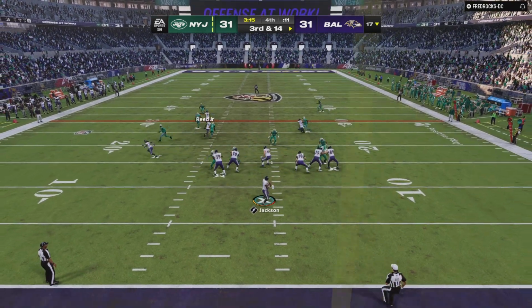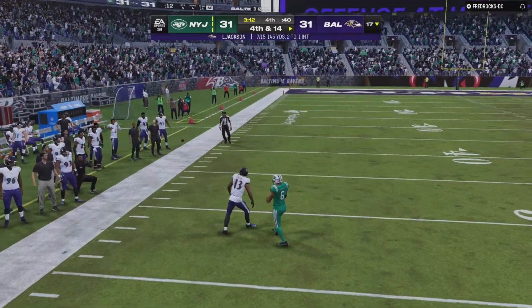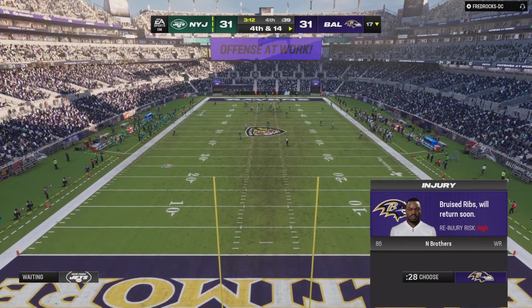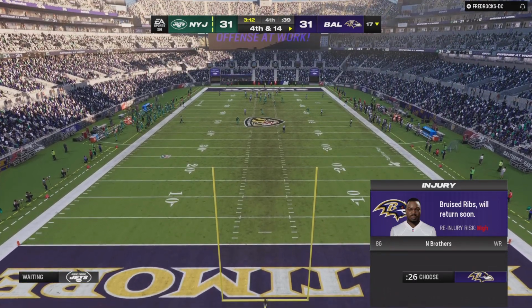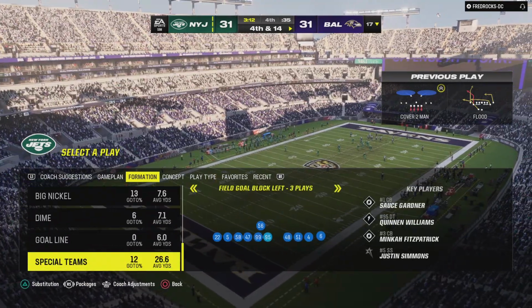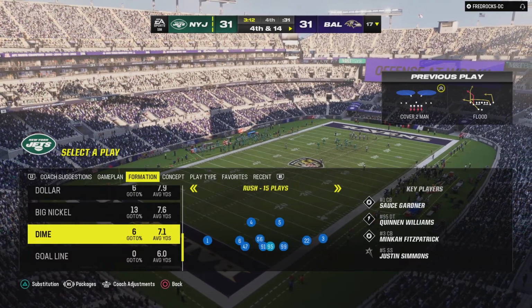Now on 3rd and long, they'll look to throw. And incomplete on the deep ball. That would have been a nice one to hit on in a tie game. You start to think that one big play, maybe the next big play, could turn out to be the game winner. They took the big shot, but it winds up incomplete.